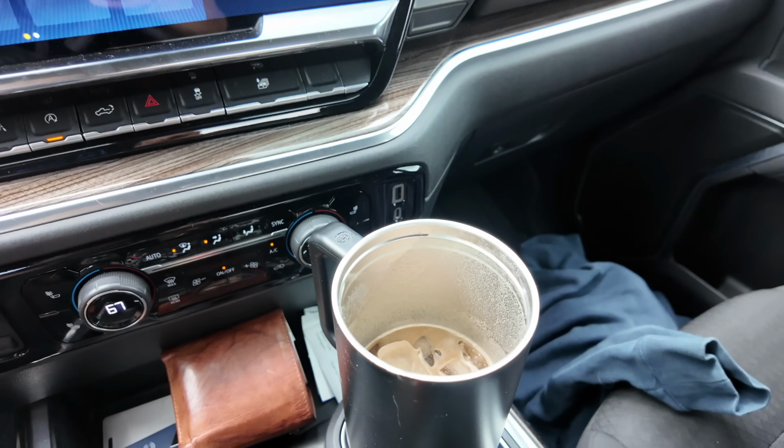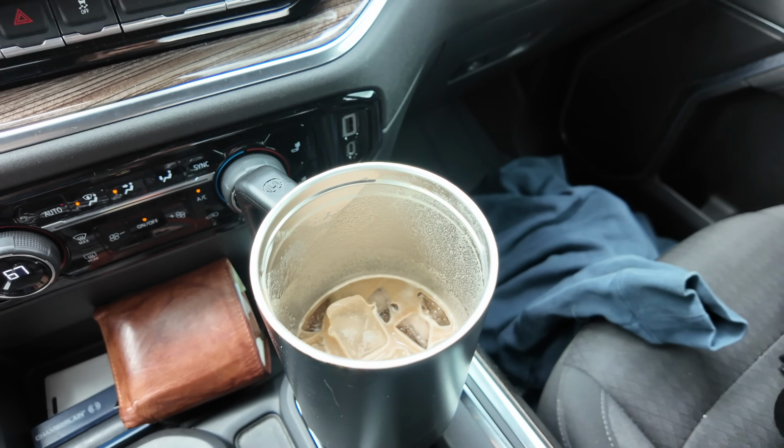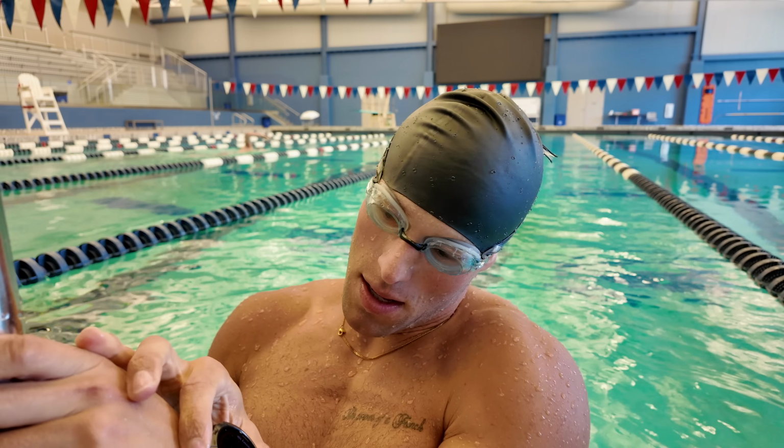All right, so on the drive to the pool, we got protein coffee with BPN vanilla. And I just had an apple, so some protein and carbs to recover for this next swim workout. This one's gonna be fun.